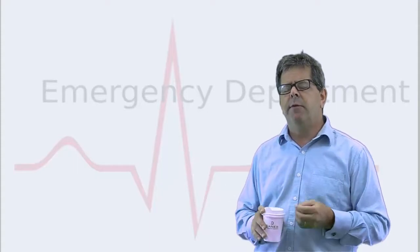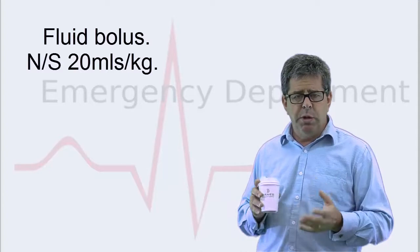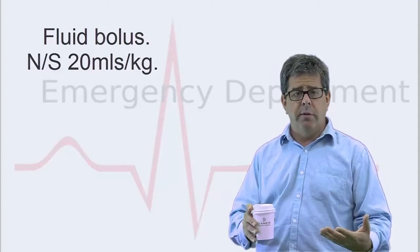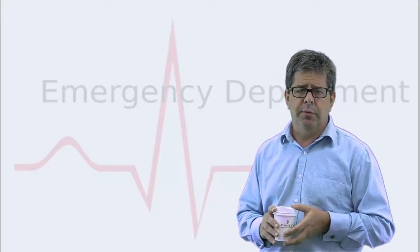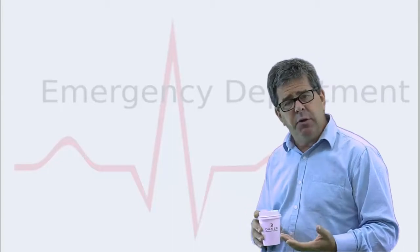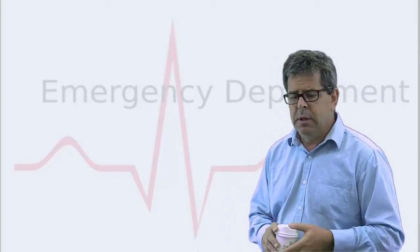They will need to have a fluid bolus. They're going to be vasodilated. Fluid bolus of about 20 mils per kilo of normal saline. They're likely to require more than this for severe meningococcal sepsis, and you can reassess them after 20 mils per kilo to give another 10 mils per kilo of normal saline, or another 10 mils again of normal saline.